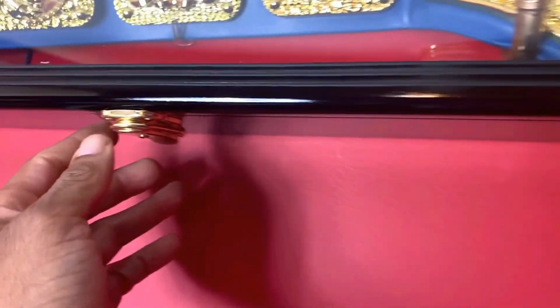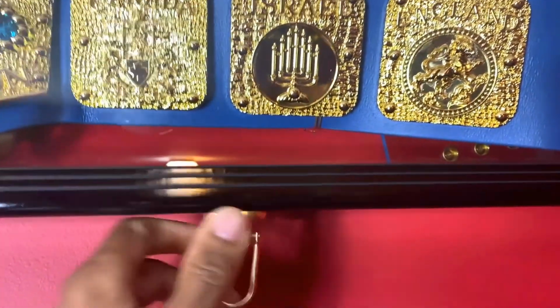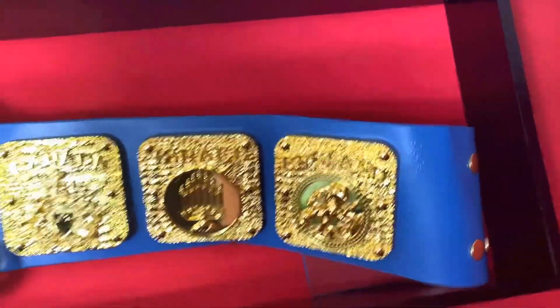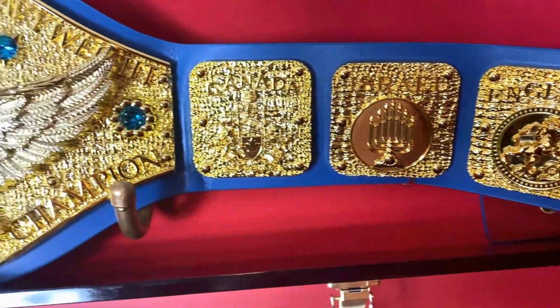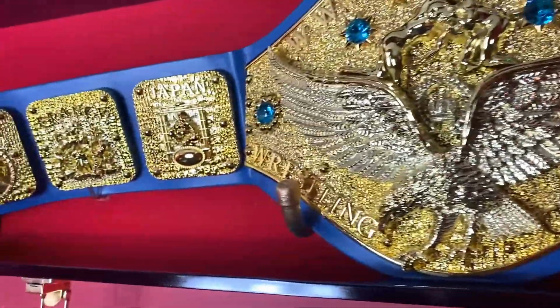Let me try to do this. So this is how this works. You mount it on the wall, and you have these clips here that you can actually lock, and then this comes up as such. So this will be a better way to film this without the glare. I'm just trying to hold this up as much as I can. So I'm gonna pan, and the belt really needs no explanation. It's just exquisite in every way.